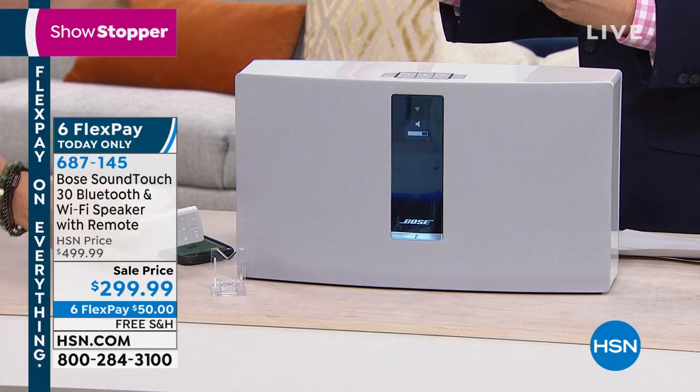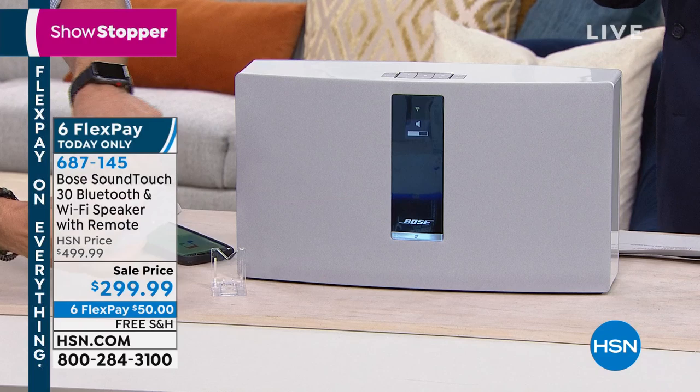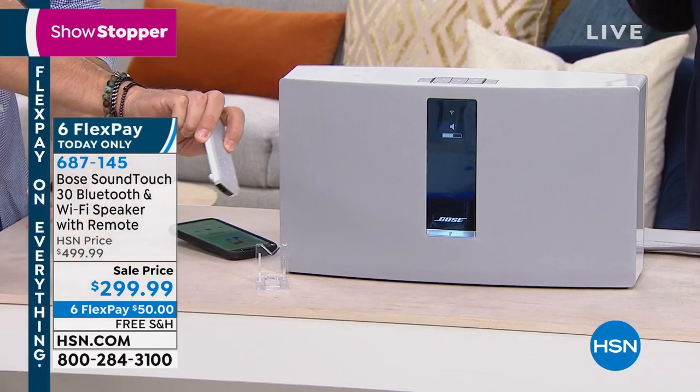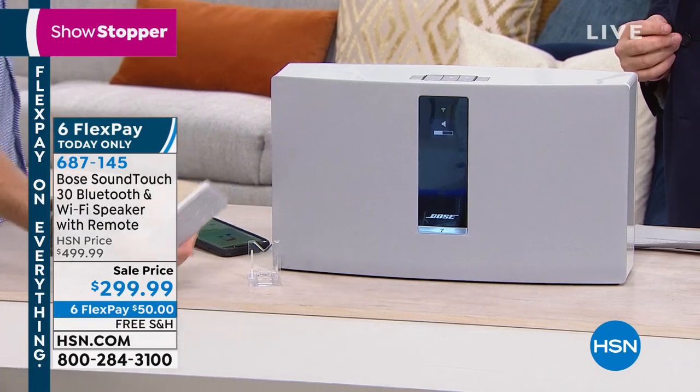I know we've got some business to get to, so again, I want to turn it down. I'm using the remote, and the remote's omnidirectional, so I can point it anywhere around. It doesn't have to be straight here, and I can control that music.